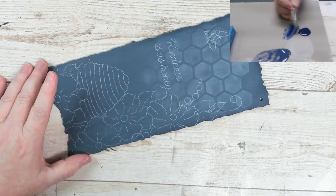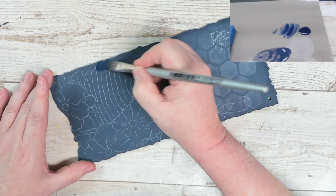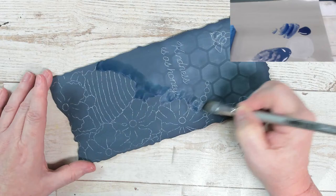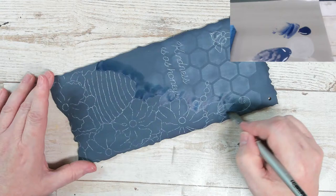So we're going to start by shading around our line drawing. And I'm doing that with a little bit of Prussian blue. And you're going to shade right up to the edge and around those flowers. Notice I'm not really worrying too much about being perfect, if it goes over top of that, it's okay. The world's not going to end because your float went over top of your line drawing.